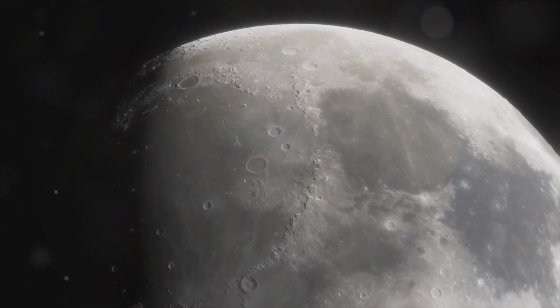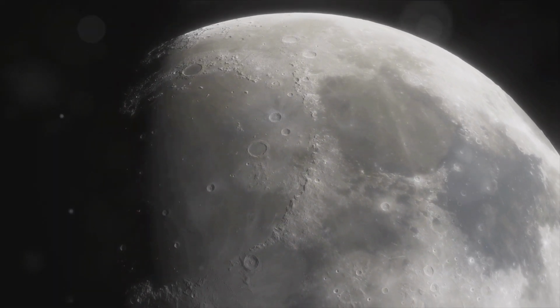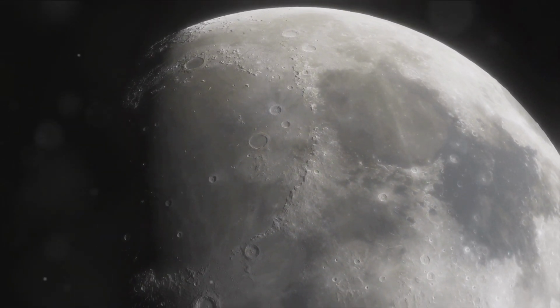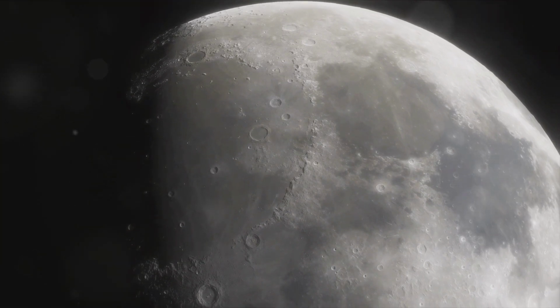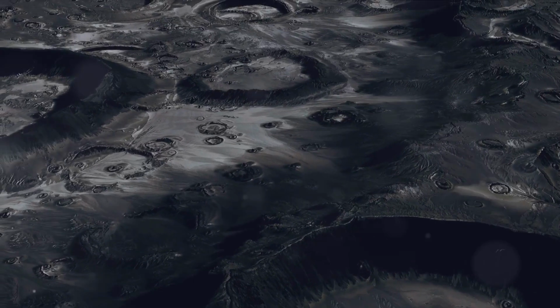The third moon, Ganymede, is a real show-off. Not only is it the largest moon in the solar system, even larger than the planet Mercury, but it also has its own magnetic field. It's the only moon known to have this feature.